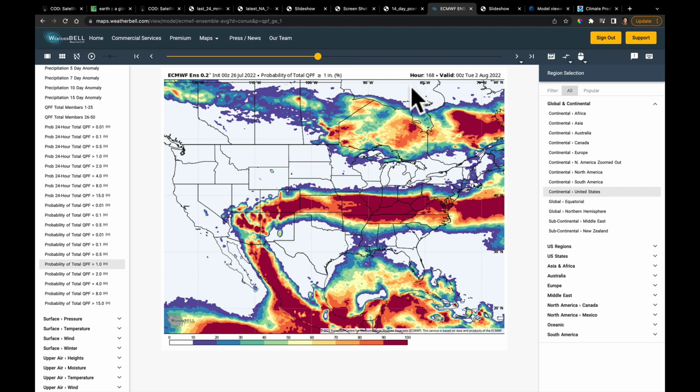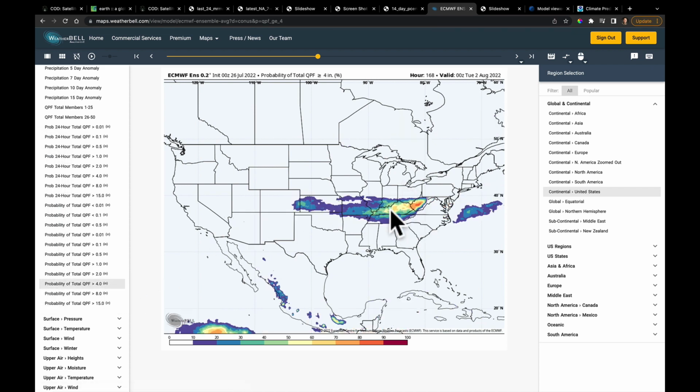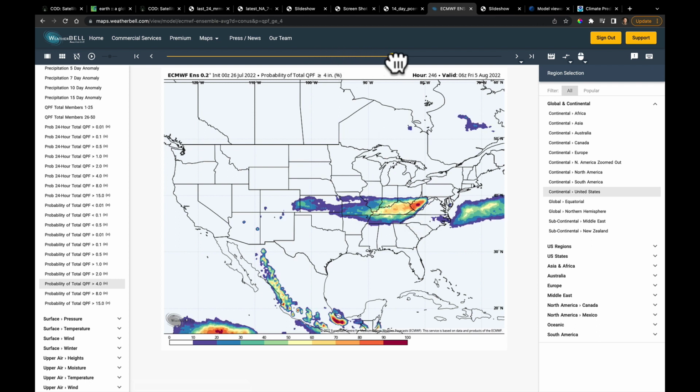well, where is the best chance of getting an inch of rain? So you see it's that same corridor. In fact, we can step this up to the best chance at 2 inches of rain. And now you really identify the spot that's going to see some extremely heavy rainfall going forward. In fact, they even have a pretty decent chance of getting 4 inches. But let's take this out from a week and stretch it out to 10 days.